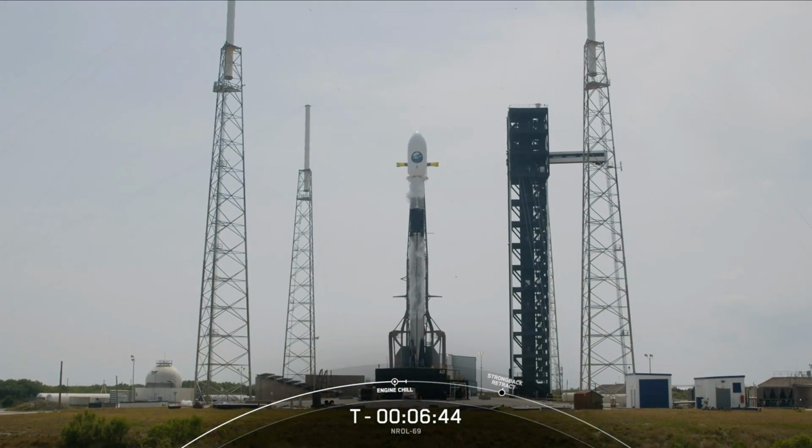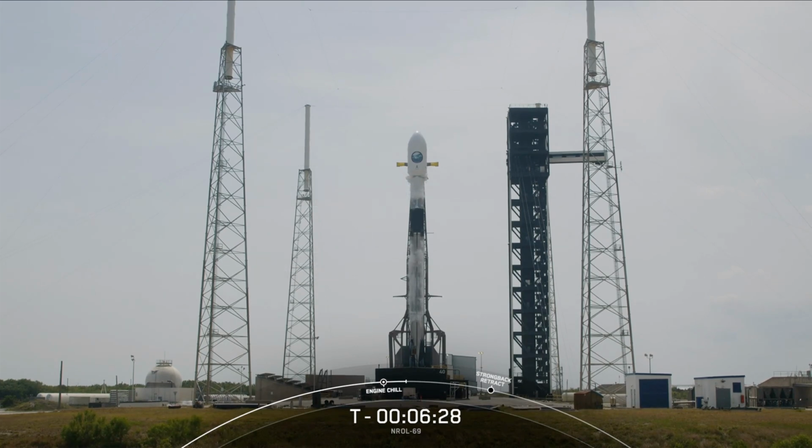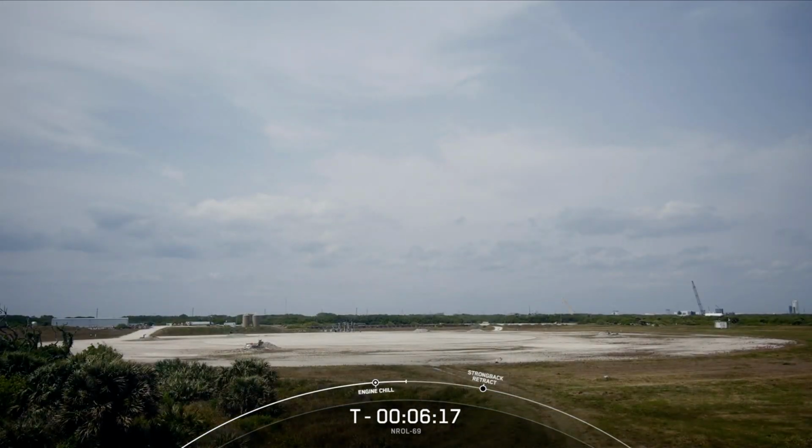Falcon 9 is a two-stage rocket developed and manufactured by SpaceX, known for its safe, reliable, and cost-effective access to space. It is also the first, and currently the only, orbital-class rocket capable of reflight. In fact, this will be the second flight of the first-stage booster supporting today's mission. Together, Falcon 9 and Falcon Heavy have completed more than 450 launches and over 380 reflights. And today, the booster will be attempting to land back on land at Landing Zone 1 at Cape Canaveral Space Force Station.